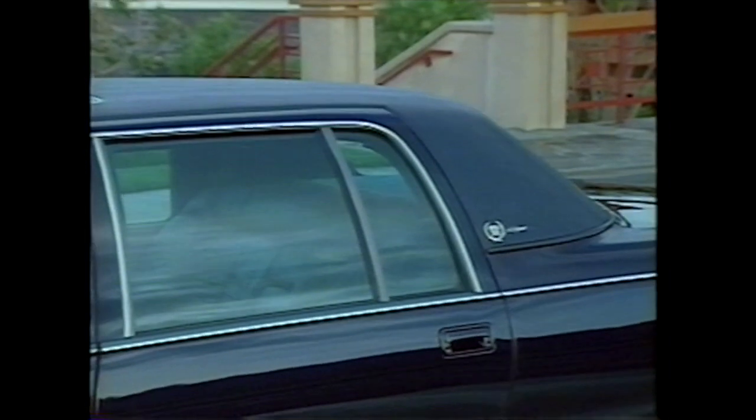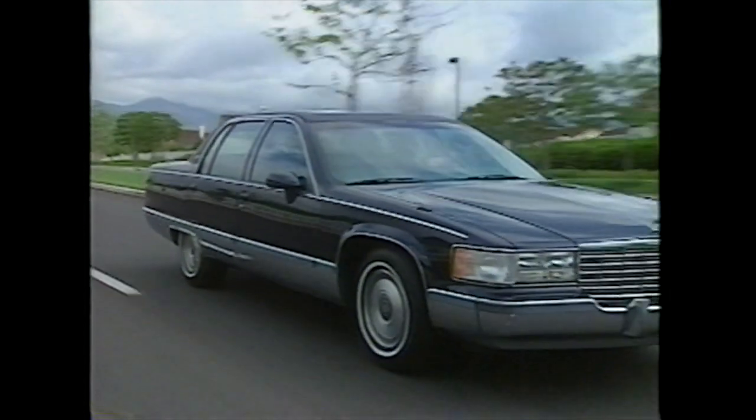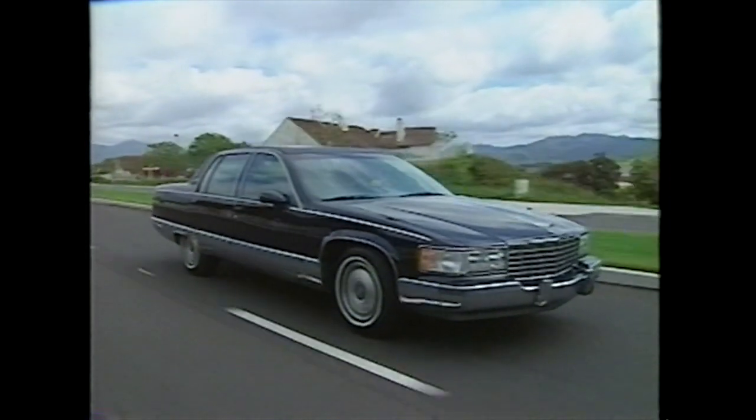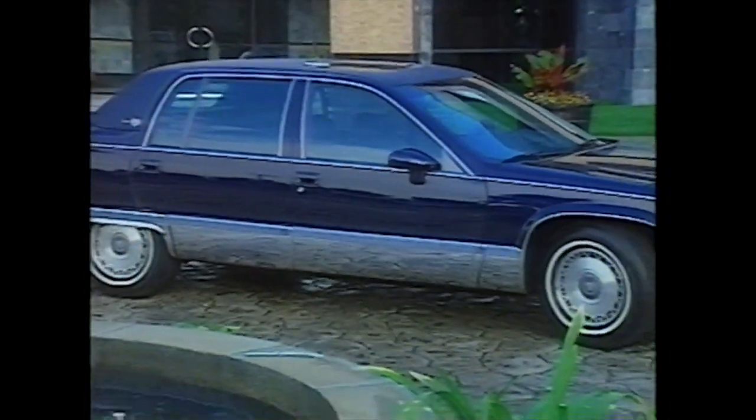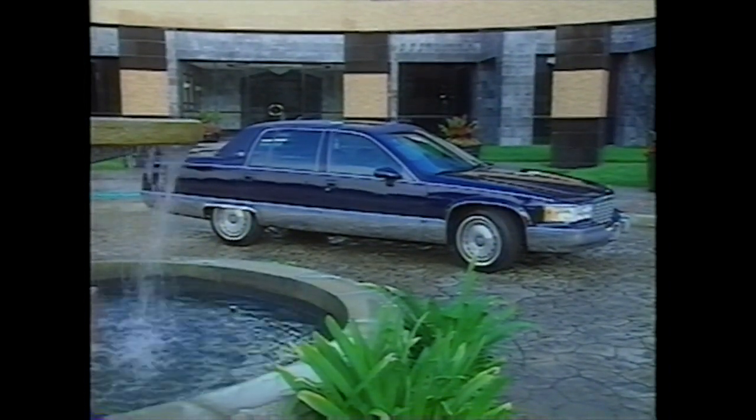A new vinyl top design is available on the Fleetwood and standard on the up-level Brougham. Body and door fits are more precise for greater wind noise suppression and road isolation. Two-sided galvanized steel is used for the side panels, deck lid, and hood for improved corrosion protection.